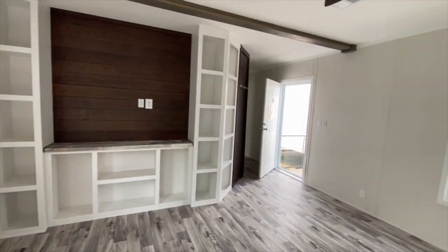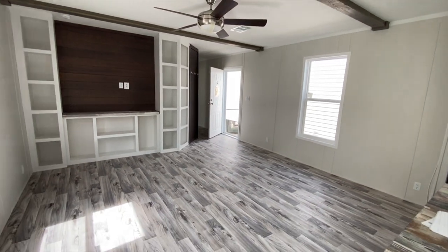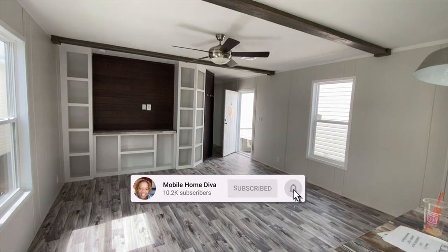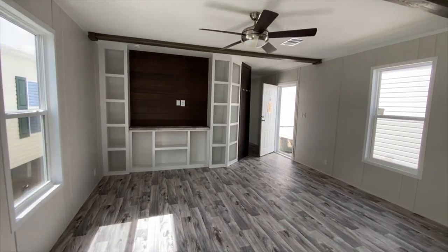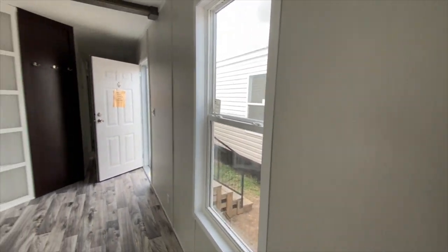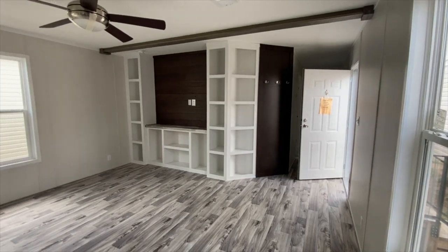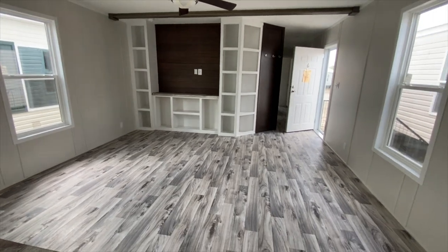We're gonna turn around. We came in from that door right there, you guys. How beautiful is that? This is a single wide. Love the light, airy feel. It's got beams in the ceiling, a ceiling fan, and cutouts on either side of the TV. It's light, it's bright, it's airy. You've got hooks right there to hang your coat when you come in, so you've got a little makeshift mud room area. And all of this space here is your living room.